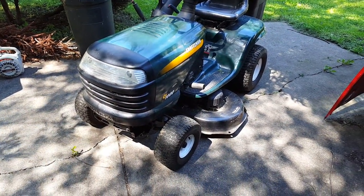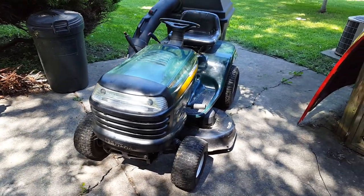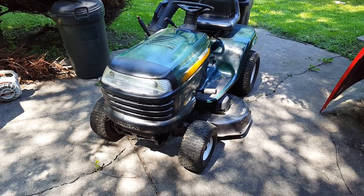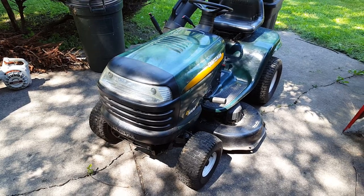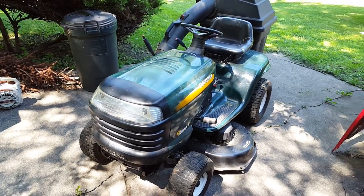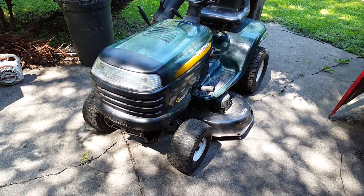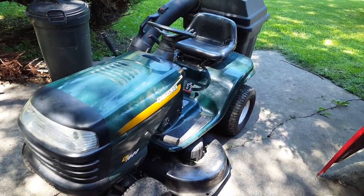But the story behind this thing is basically my dad bought this about 3 or 4 days ago from the neighbor. The neighbor was selling this along with two push mowers. My dad actually bought one of those push mowers too. It's an Aaron's, very nice, well-built push mower. And he was selling this too, for such a great price that my dad just couldn't pass it up.